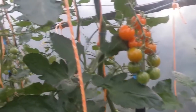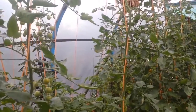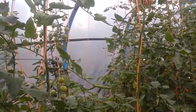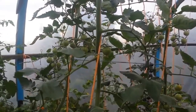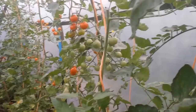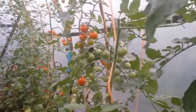This is inside my polytunnel with tomatoes. It's about 50 tomato plants probably here, and different varieties: Sungold, Firecracker, Indigo Rose, Moneymaker, San Marzano, something with Italian names anyway, and some other varieties. Why am I growing them? Why do we grow tomatoes in the allotment? Why don't we go and buy them? Of course you can go and buy. When we run out of tomatoes, we definitely buy.